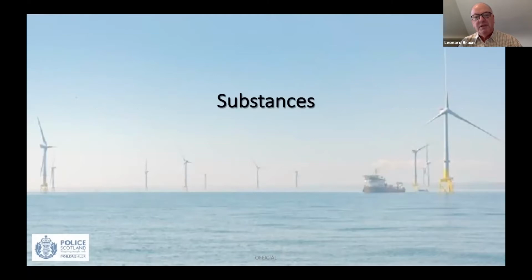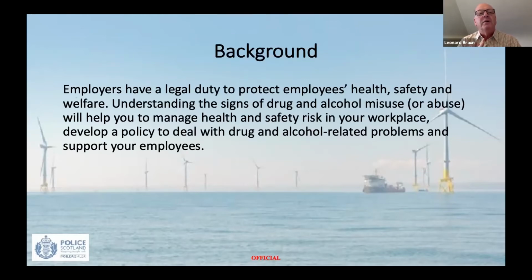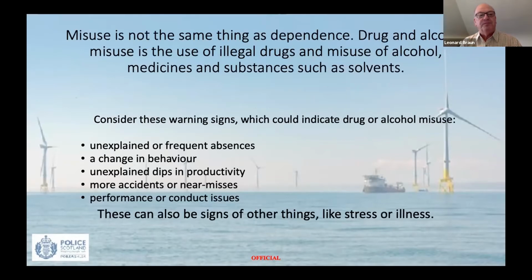Then move to substances, which is a more common find that you will get on an installation. Some background to it: employers have a legal duty to protect employees' health, safety and welfare. And understanding the signs of drug and alcohol misuse or abuse will help you manage health and safety risk in your workplace. Develop a policy to deal with drug and alcohol related problems and to support your employees.